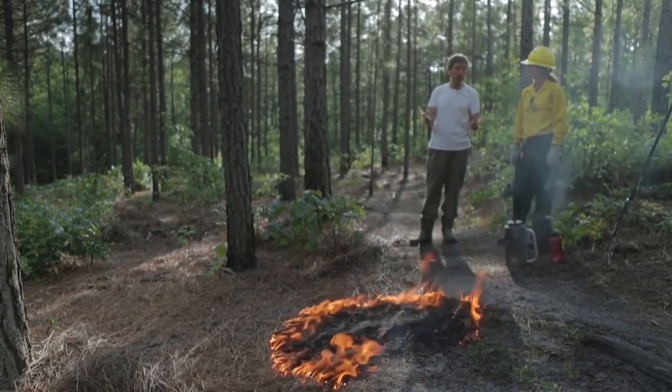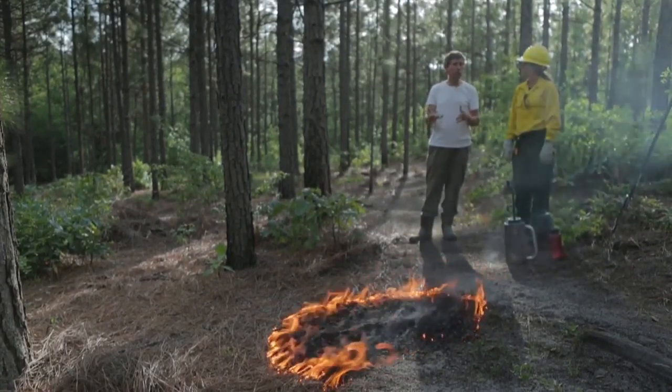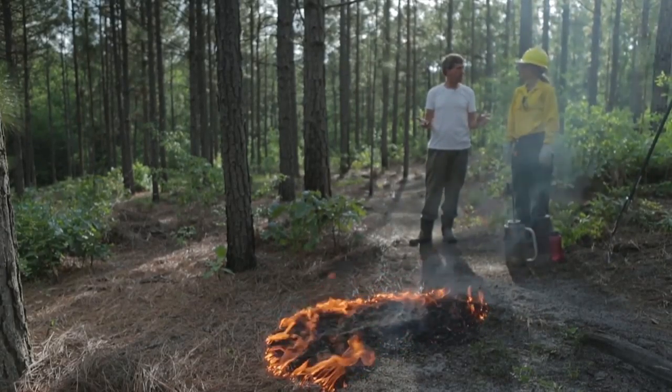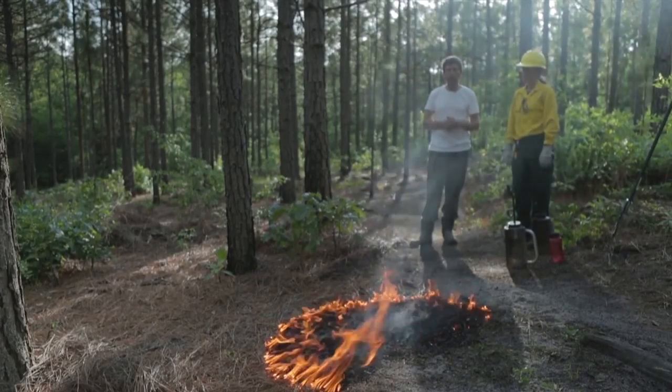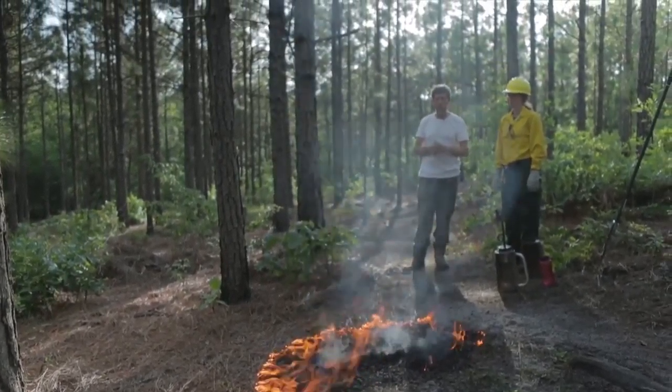And this also becomes important for your crew to make sure they're not standing in the smoke, because if you consume a good bit of smoke, you become useless to the fire crew, because you will become overcome by the smoke. So this kind of can help the folks understand where they want to position themselves for the burn.